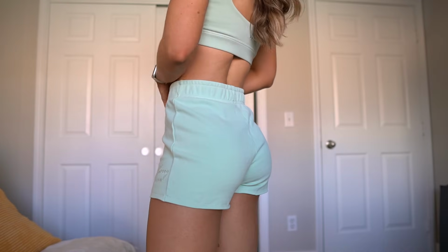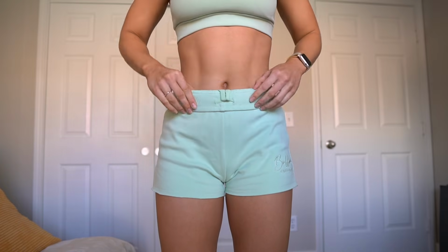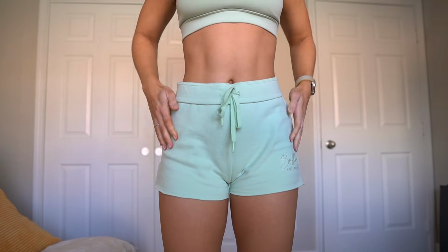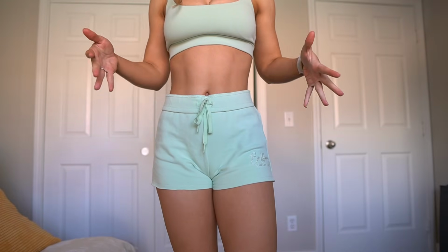This is my true size, and I think sticking true to size is good, but if you are planning to roll the waistband down to have the drawstring on the outside, I think sizing up could be a good idea because this does make the fit just overall a little bit more snug. So if you're going to be someone who's rolling over the waistband, consider a size up.